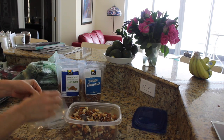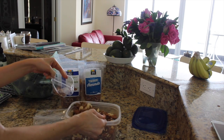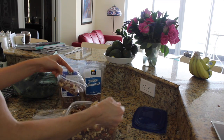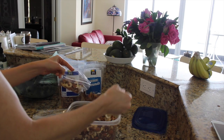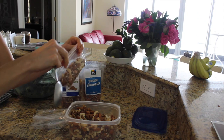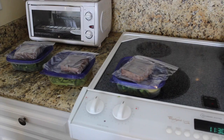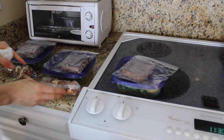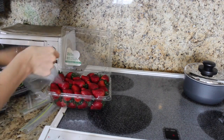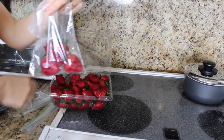Then I take little snack baggies and I put a good amount of nuts in there, so I don't always eat all of them, and whatever I don't eat can just be used for next time. And then I add the nuts to my piles. Next I take the berries. The berries have already been washed with water. And I put them in little bags.